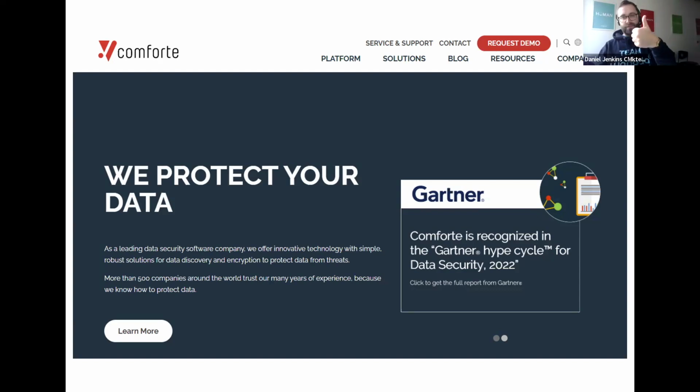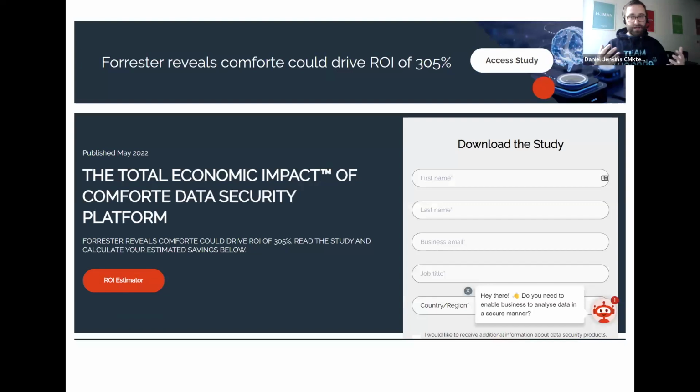More than 500 companies. So we've got a volume of trust around the world. We've got global, international, many years of experience. So we've got the longevity within their sector, and ultimately they know how to protect data. That's the skill thing. So that entire sentence, that total value proposition that they've put together above it as well, showcases what the brand is about. And it doesn't take many words to do that.